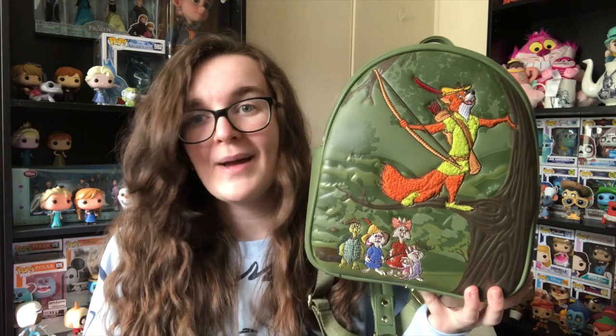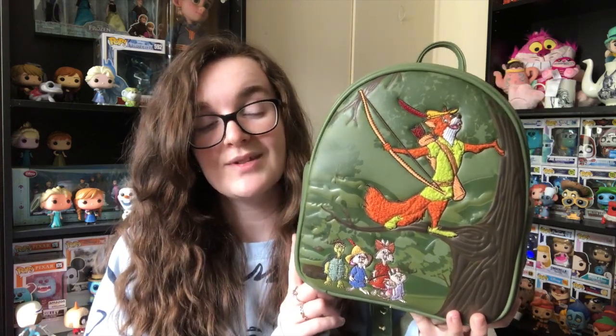And then the final bag you will have already seen if you saw my what I got for my birthday video, and if you didn't I will leave a card up above, and I have just said what my 3 favourite films are, so I think you'll guess what it is. So this is the Robin Hood Loungefly bag. They do another of Robin Hood and Maid Marian, but this was the one I wanted the most.